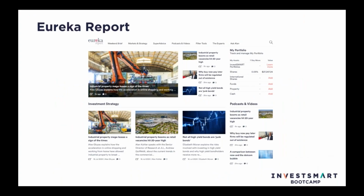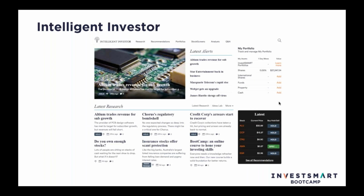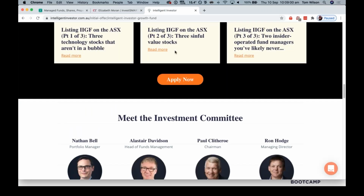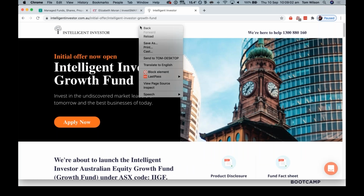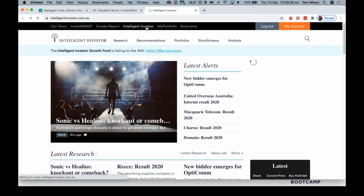The other side of this as well is Intelligent Investor. Intelligent Investor is another InvestSMART business, and it's a bit more focused towards the active investor. And what does that mean? Well, that's their offer that they're looking at there. I'll just go back. So Intelligent Investor at the top.